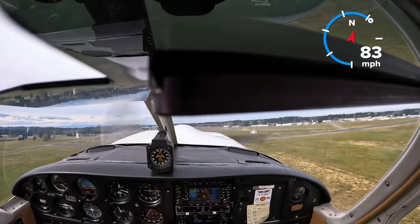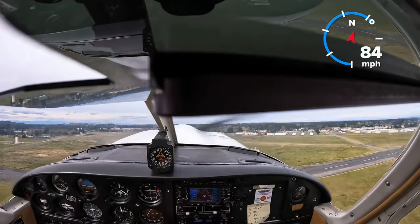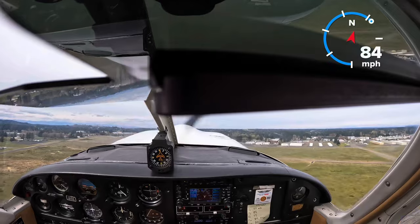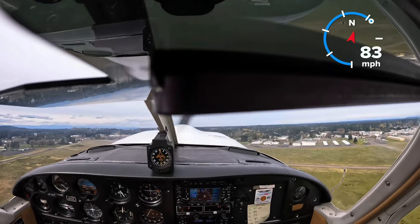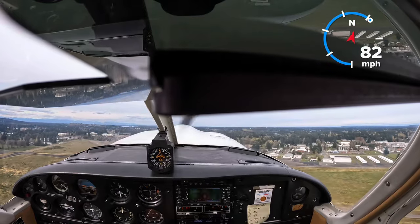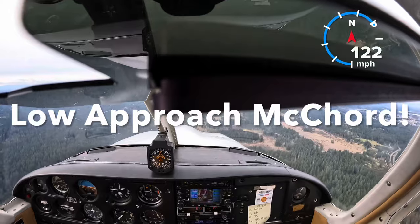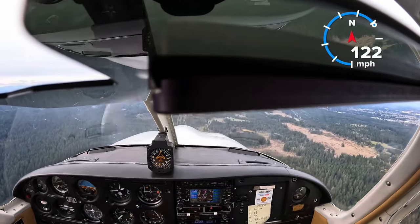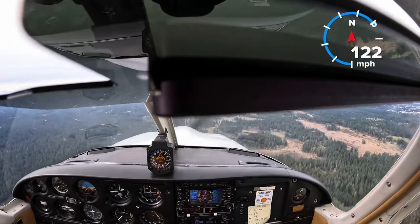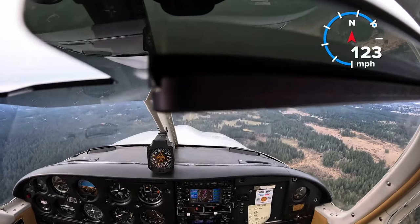Olympia Tower, Cessna 84823, is exiting Class Delta. Cessna 84823, frequency change approved, traffic is light. 823, frequency change approved, thank you. Hold short for this tiny plane. All right. Number 63 Sierra, runway 34, 1010 at 9, you are cleared for the low approach. Cleared for the low approach, Cherokee 63 Sierra.